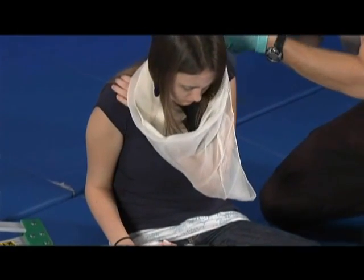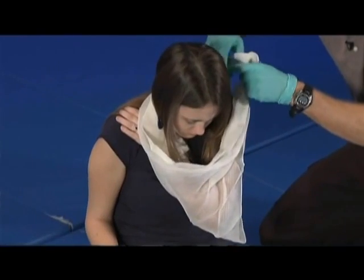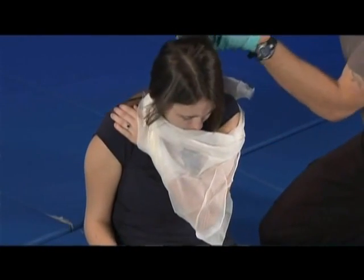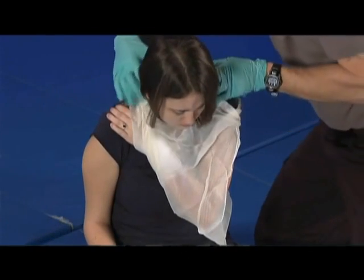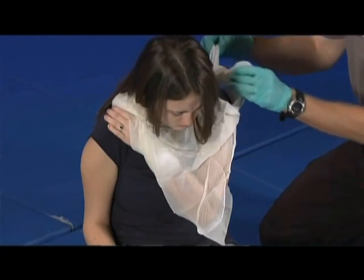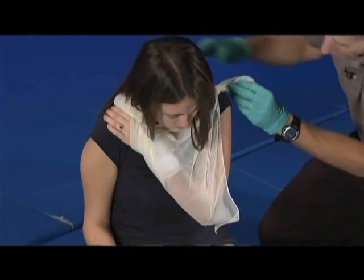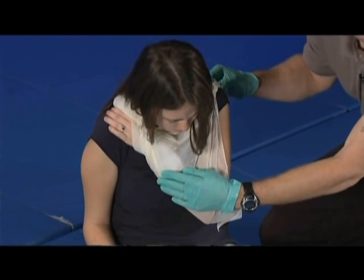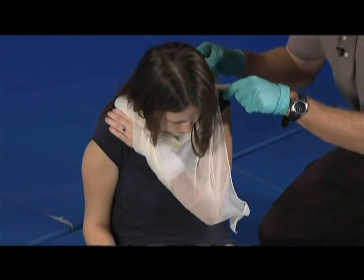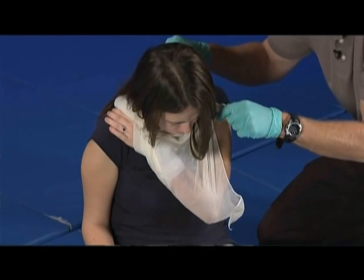And then I'm going to take the triangular bandage, and I'm going to tie it. Now I'm actually going to move her hair and get that out of the way so I don't tie that inside this triangular bandage. So I'm going to pull this out of the way. Now note that her arm is up kind of high right now for me attaching this triangular bandage. And I'm going to keep it up high, and I'll show you why in just a minute.